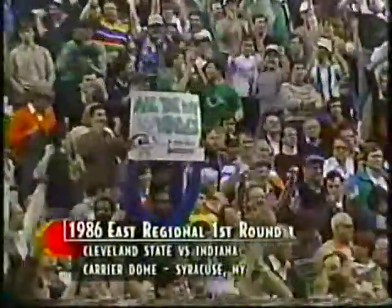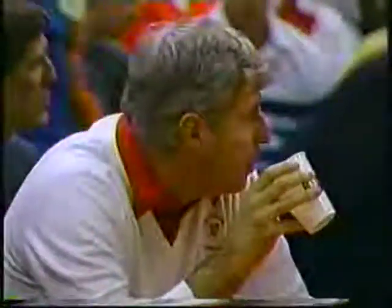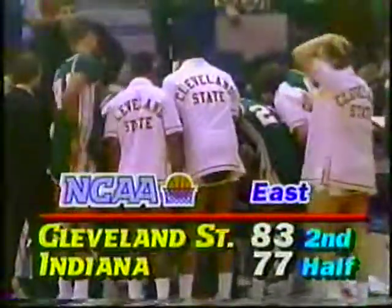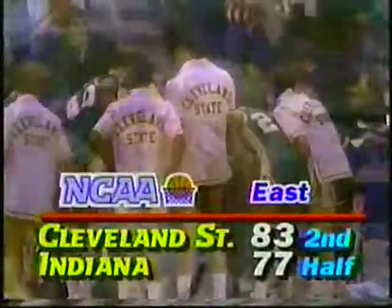When we opened up about an hour and 50 minutes ago, we told you that Cleveland State felt as if they could win this ball game, and they were sincere about their thoughts, all the way Vikings, it says. We may be watching the Cinderella team of the NCAA 1986. There's a timeout on the court with a score. Cleveland State 83, the IU Hoosiers 77.